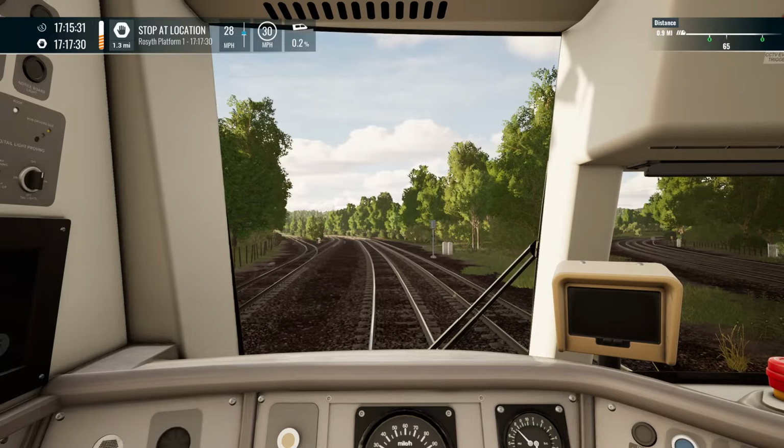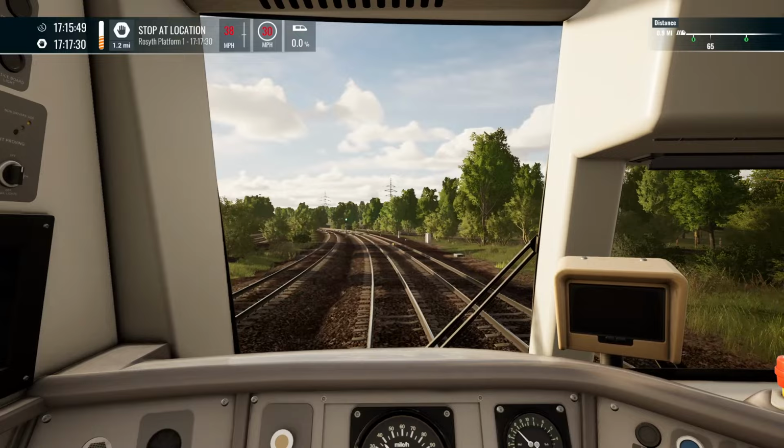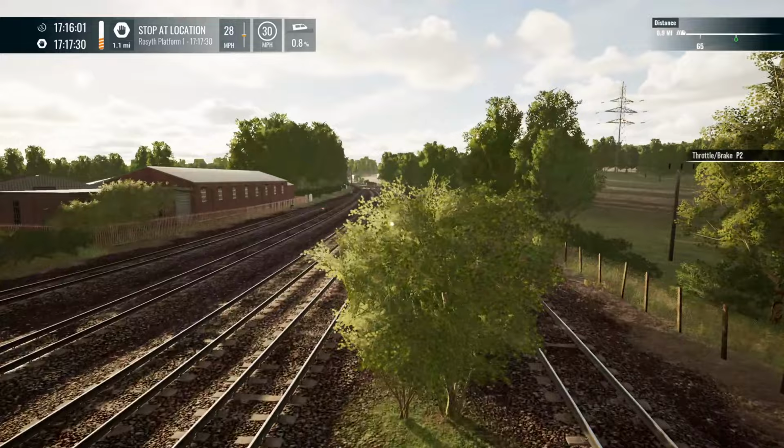Nathan, you see an 8-car 385 going onto the East Coast Main Line. Oh okay, not seen that before. Train boy, how do you move that fast in free camera? With the joys of a keyboard, if you hit shift, it allows you to move around quickly. So I can either move at normal speed like this, or if I press shift down, I can go very fast. We need to get down to 30 here.